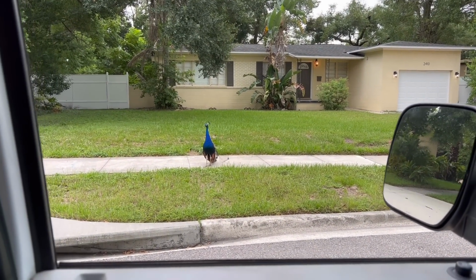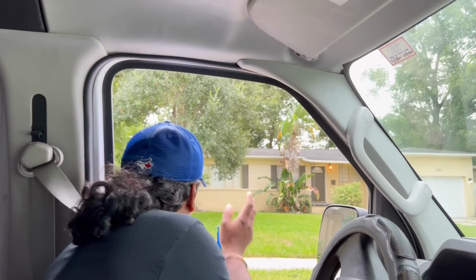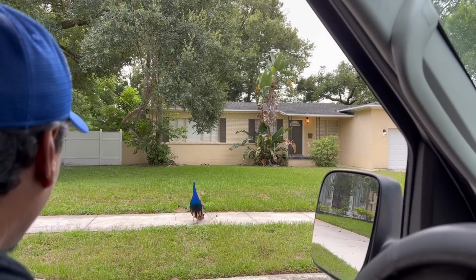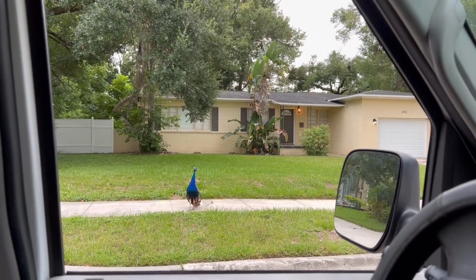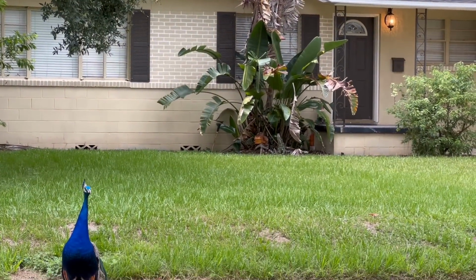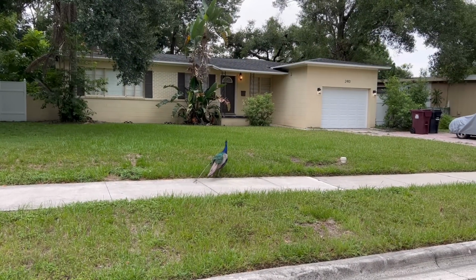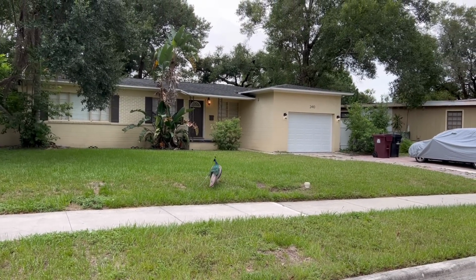Peacock, guys, on the street, only in Florida. Look. Is he? Yeah. Hello. Wait, honey, let me get it closer. See, okay, get it closer. Let me see if I can go outside. Peacock in the streets in Florida.